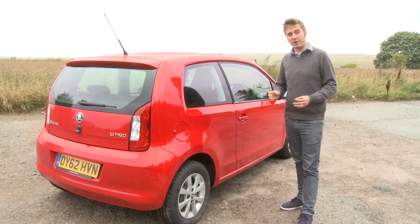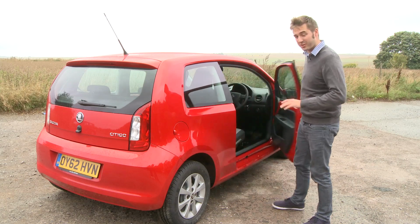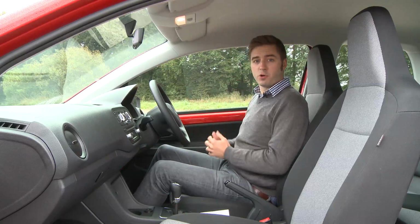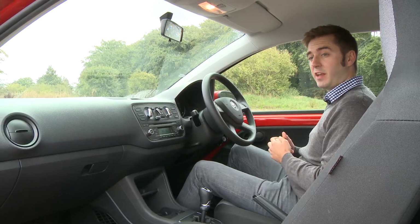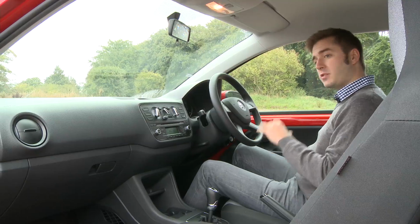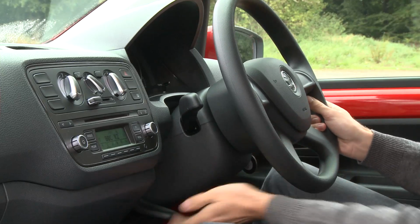Now, if you get the tape measure out, the Citigo is marginally the shortest of all three cars here, but as soon as you get inside, it is deceptively spacious. There is bags of room up front, and it is relatively easy to get comfy behind the wheel. Now, unfortunately, on the base level trim the seat doesn't go up and down, but the wheel does, even if it doesn't go in and out.